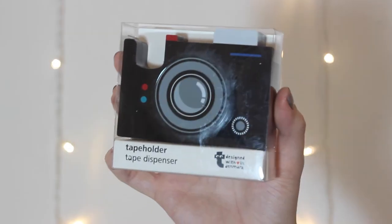So the last thing in my haul is this camera from Tiger. It looks like a camera. Me and my friend Emily went to Tiger a few weeks ago and we saw this tape dispenser and I said it's really nice, and she was like, I'm gonna get one. And I was like, oh, I don't know if I should get one. It's literally like £2 and I was like, when am I gonna use it? But I'm gonna make sure I use it. If I don't use it, it's gonna go on my side because it's so pretty and it looks like a real camera. It's so freaking cool.